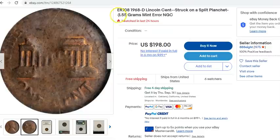As you can see, this one weighs only 1.55 grams. And if you've been keeping track of the stats for these Bronze Era Lincolns, you guys know these are supposed to weigh 3.1. So this 1.55 right here is exactly half the weight of an actual full planchet for a Lincoln cent.